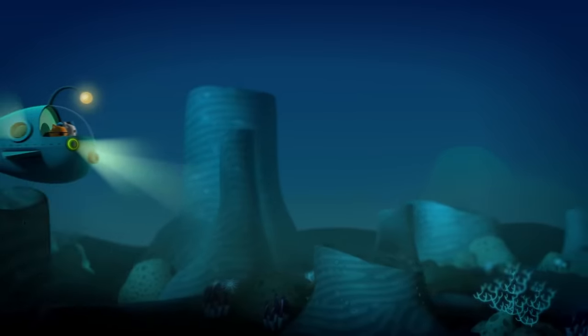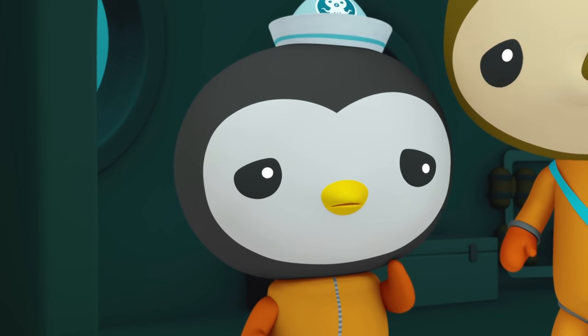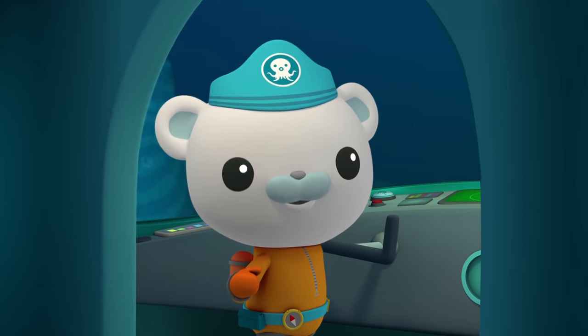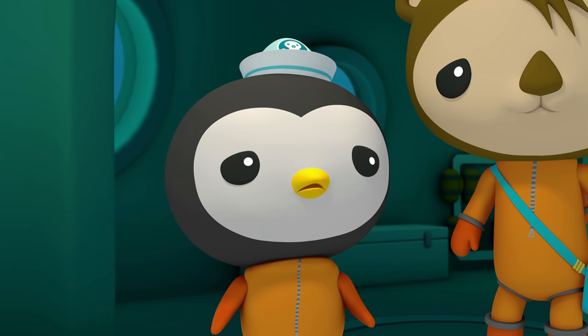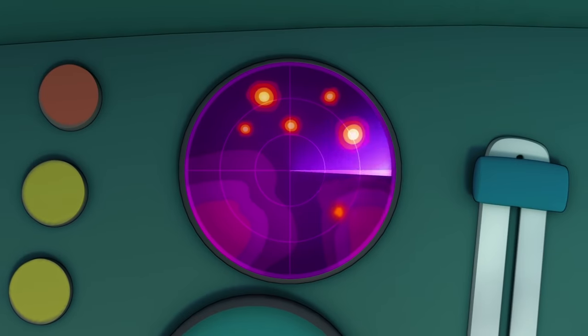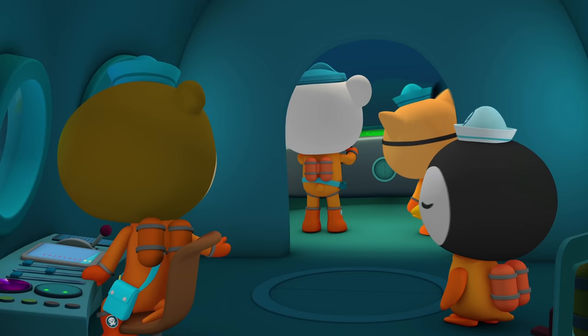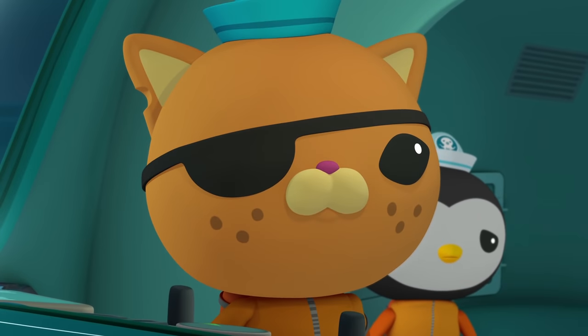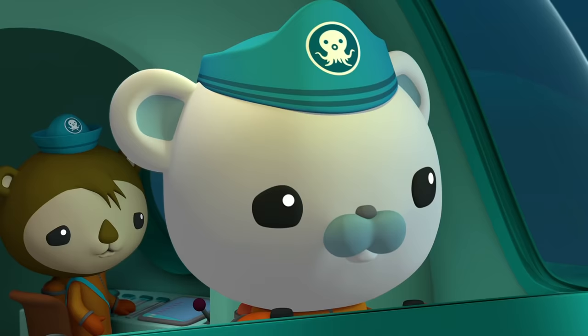It's awfully quiet down here. Captain, what's that sound? That's just our propeller, Peso. It always makes that sound. What about that? There's something very hot up ahead. Shiver me whiskers! Is that smoke?